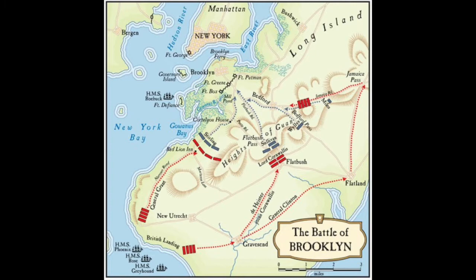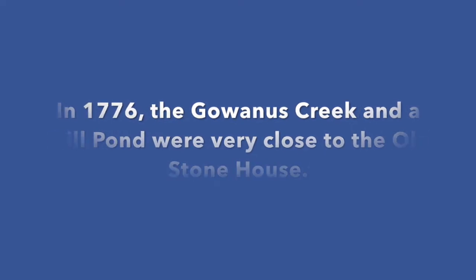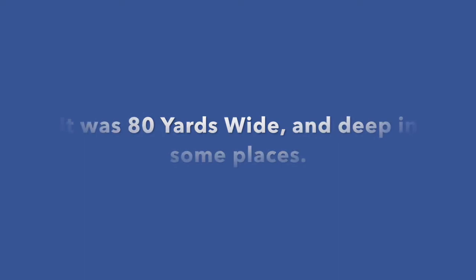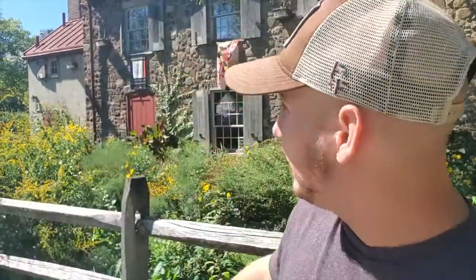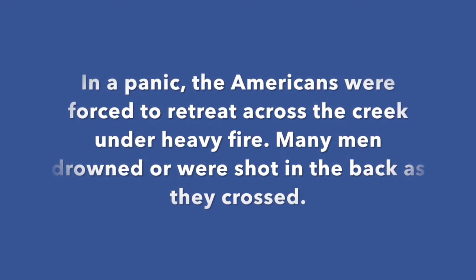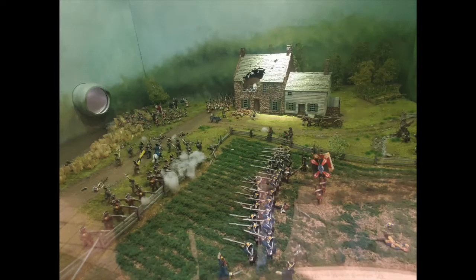And the Gowanus Creek ranges for over 400 meters from this house. Really more than that. But today it's over 400 meters, but back then it was right behind this house. So they had nowhere to go. The creek was 80 yards wide, and the men, desperately, numbering in the thousands, retreat. The British take possession of this house and really threaten the American position.